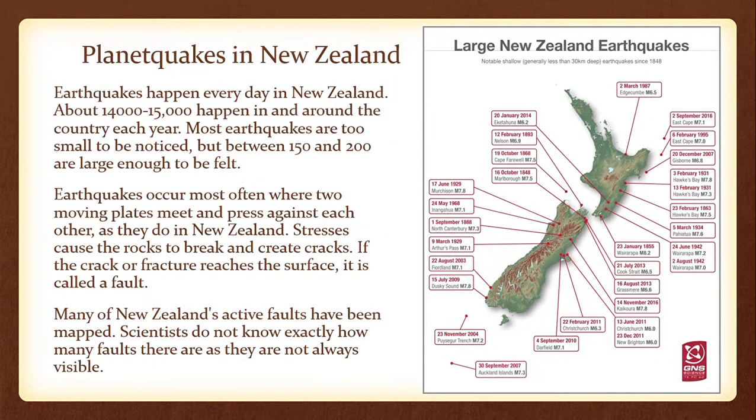Quakes in New Zealand. Earthquakes happen every day in New Zealand. About 14,000-15,000 happen in and around the country each year. Most earthquakes are too small to be noticed, but between 150 and 200 are large enough to be felt.